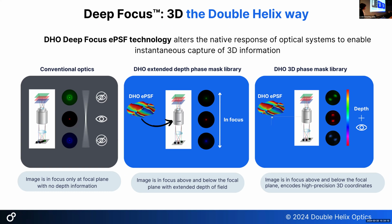So 3D our way. So we have conventional optics where you can see that you're in focus at the nominal focal plane, but then things blur out pretty quickly. We have our extended depth phase mask. So this is what we call volumetric recovery. So you're essentially seeing the whole volume in X and Y. I'm not giving you a Z coordinate, but I'm allowing you to see the full image. And that's in focus above and below. And so you can see now your green and blues in focus.